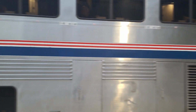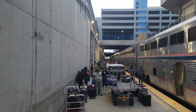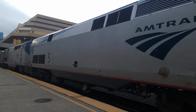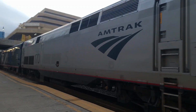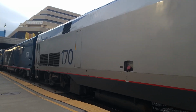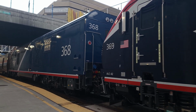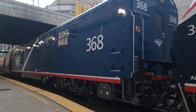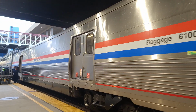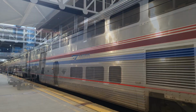But it also gives us an opportunity to look at our train today and see what makes it up. We've got 4 locomotives today, but only 2 are doing the work. In the lead is number 5, followed by 170. 369 and 368 here are being towed to Chicago as they are fresh out of the factory from California. Then we have our baggage car. This is where all of your checked baggage will stay. There is no access to this car while the train's in motion.